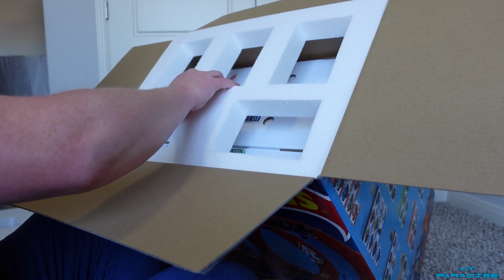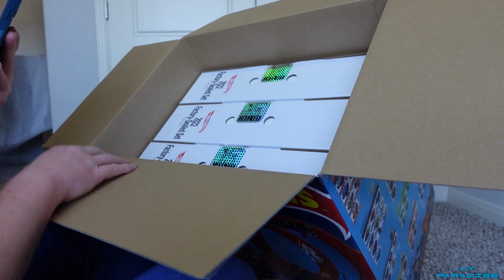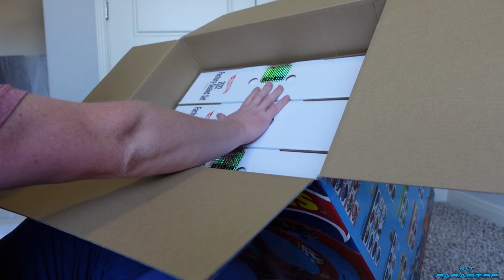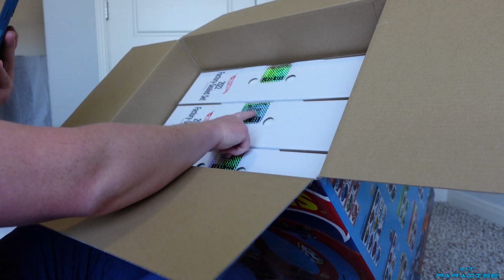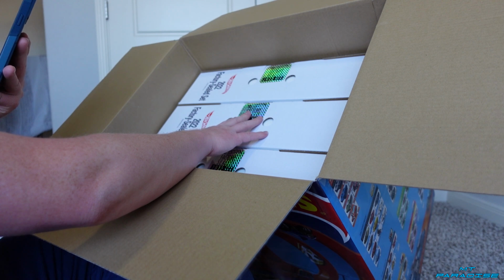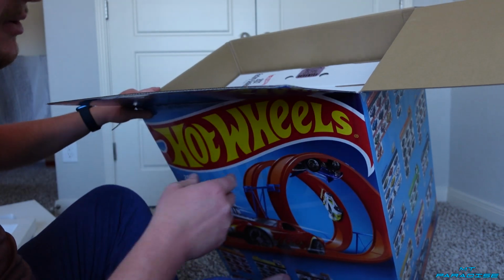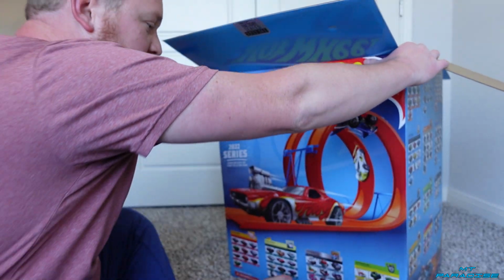So now, pull out the styrofoam. And here's all the boxes. There are 6 of these boxes. So this is going to be so cool. And each one has their own factory seal on it. So I'm definitely going to bust these open. Wow, this is amazing. Okay, so I'm going to go ahead and stand this back up.